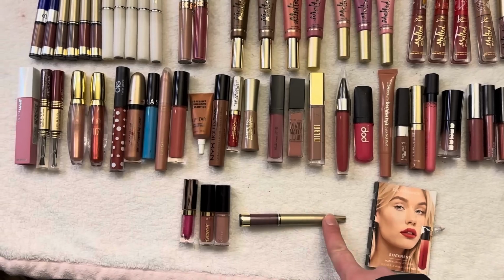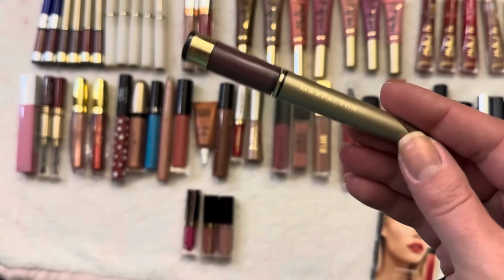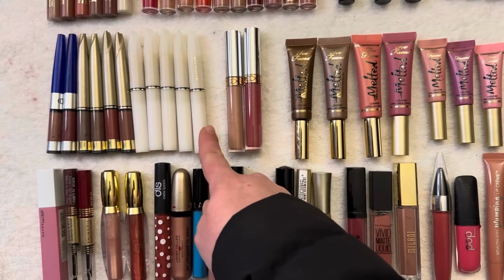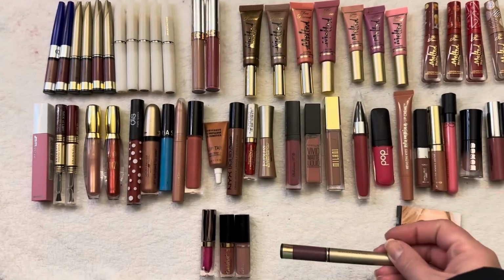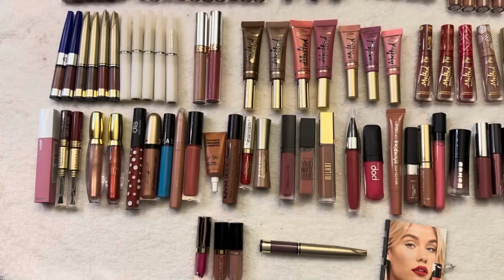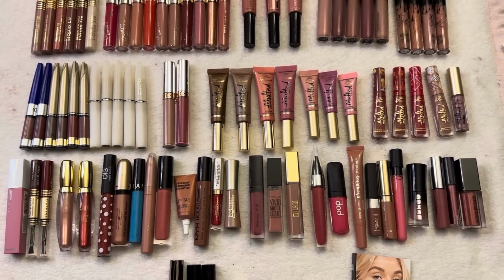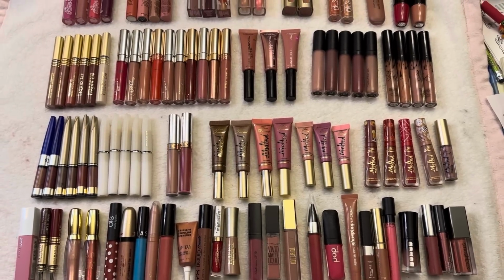I'm currently working on this right here. This is an old Max Factor liquid lipstick. It's kind of like the CoverGirl liquid lipsticks where you need the balm on top of it to make it comfortable. That is in my Panner's Pan project. And do I have plans to put any of these in projects? Not at the moment, but something might jump in at some point.